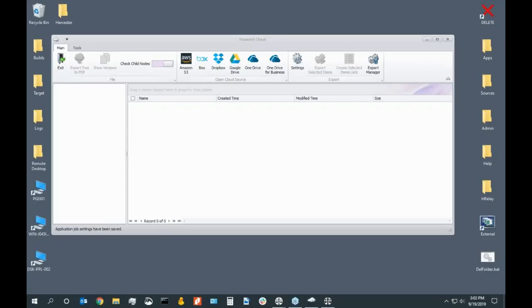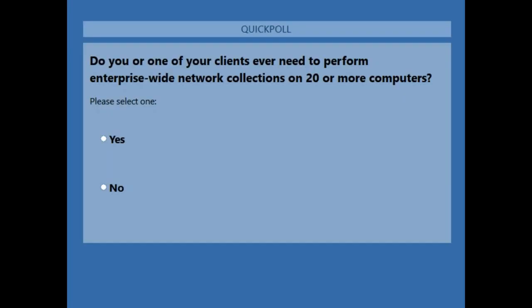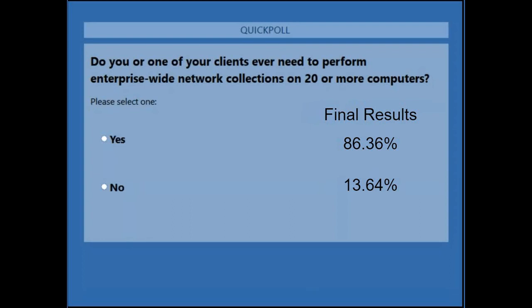I'm going to close that one out and go to the third one. We've just got 5, so it won't be too much longer. Do you or one of your clients ever need to perform enterprise-wide network collections on at least 20 computers or more? Those could be stealth in the background collections. It could be sending out a link through a legal hold type collection. But I've got right around hovering around 85% for yes, 15% no, 86% yes. I'll give you a couple more seconds, then we'll close this out.